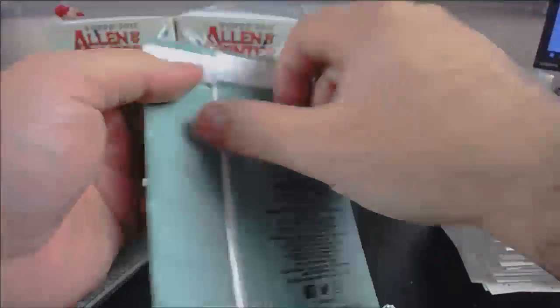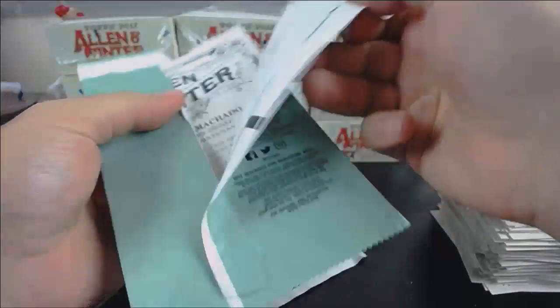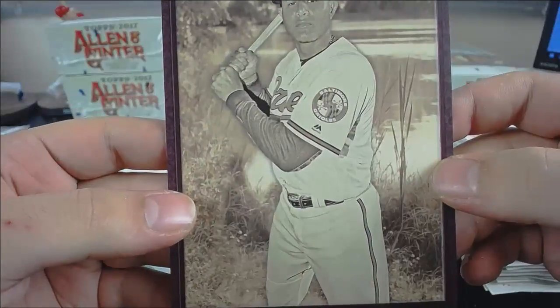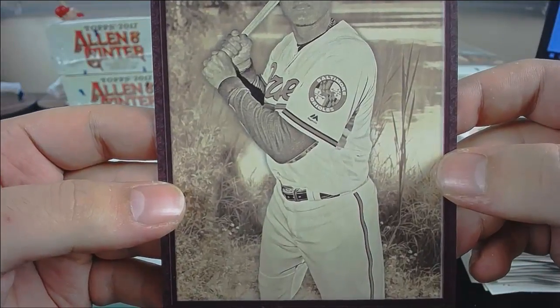All right, box topper time. Hopefully we can pull an auto out of this case. Manny Machado. And we will get these sleeved for you guys. And I do believe we have top loaders, so top loaded as well for you.